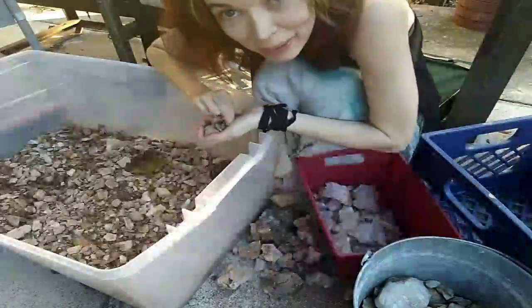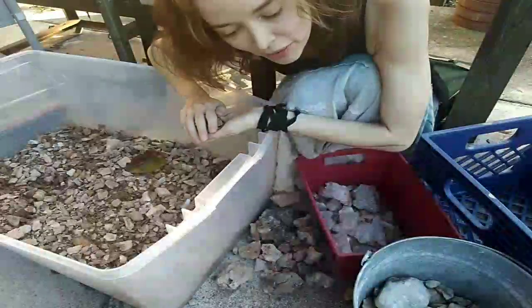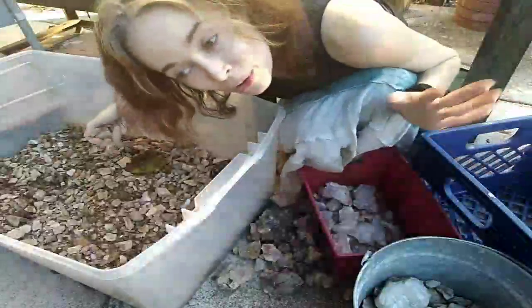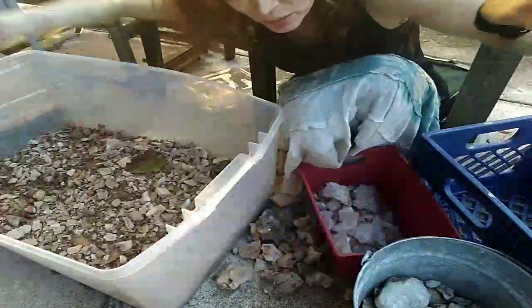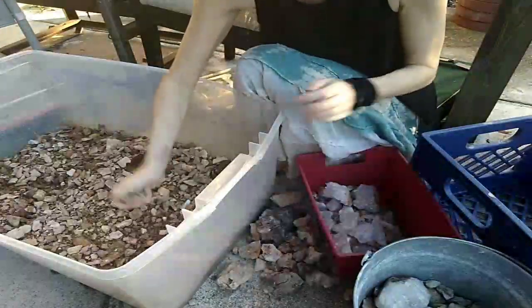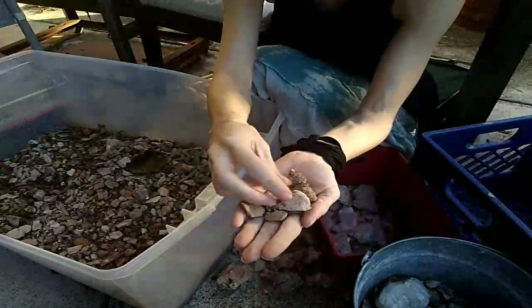So today I'm going to be going through my mining buckets. We got these from a mine a few hours away and brought them back. I like going through rocks, and it's wonderful outside, so I don't know what you're doing today, but if you're not able to spend time outside, you can go through some rocks with me. So this is mostly, as you can see, we have a nice variety of rocks.